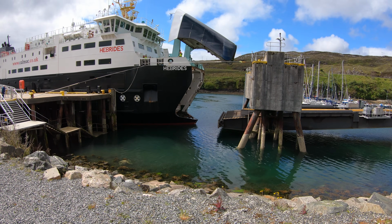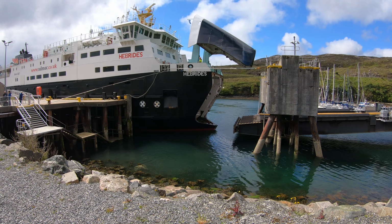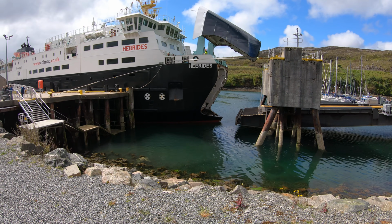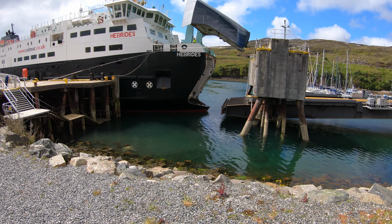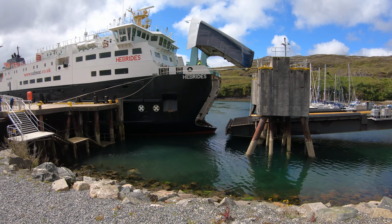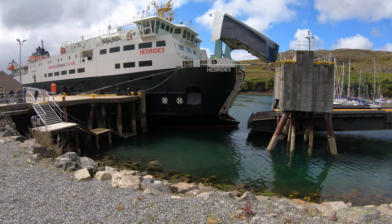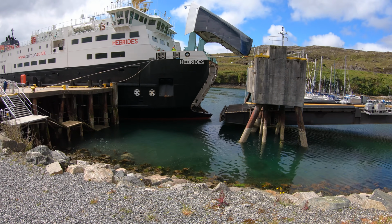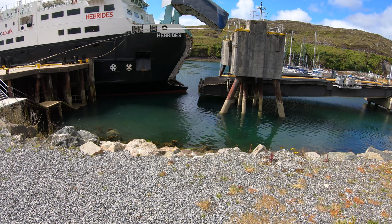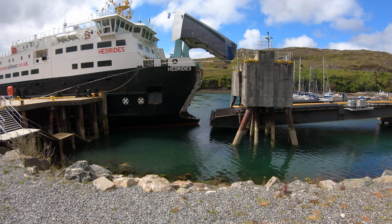And I wonder how all this works when there's a storm and if there's waves, but this is a pretty secluded area, so I guess it's not too bad. But I guess the water's kind of deep right there. We're right close to the shore, as you can see. And still coming in there. And this is the Hebrides ship. And it's still inching toward there. It's got a couple more feet to go. Looks like it kind of pretty much stopped right there.